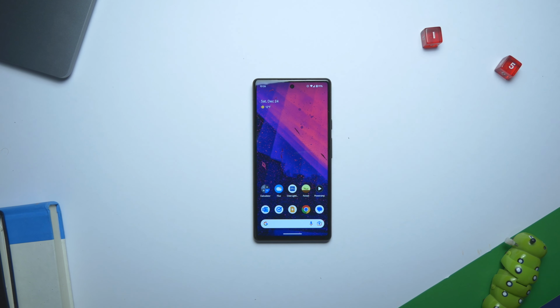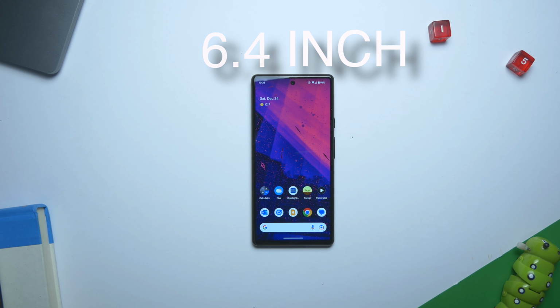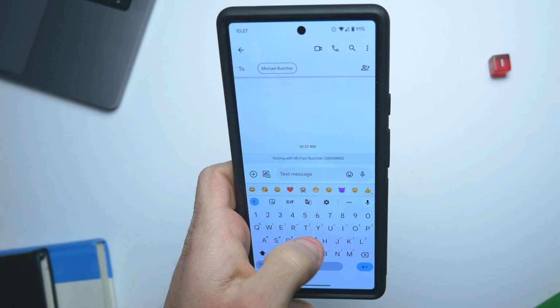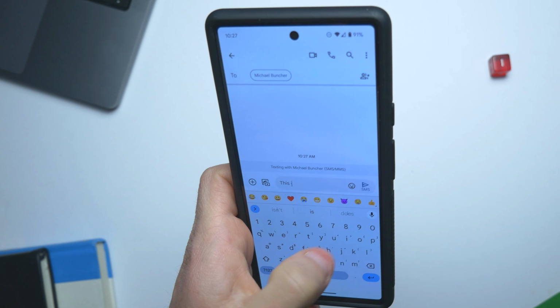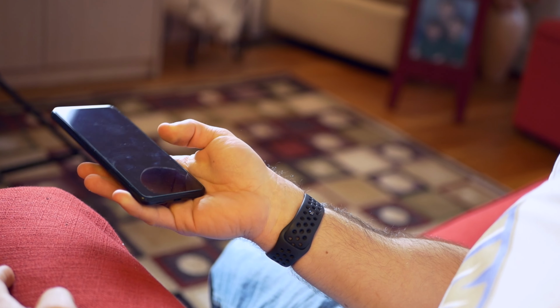The one thing that hasn't changed, however, is the size. The Pixel 6 is still rocking a 6.4-inch display with not the thinnest bezels, and it's difficult to use with one hand, even more so with a case on it. The Pixel 5, however, is small, light, and very comfortable to use.